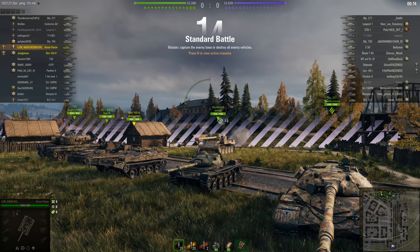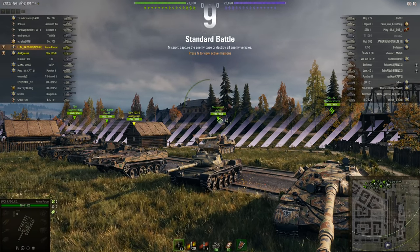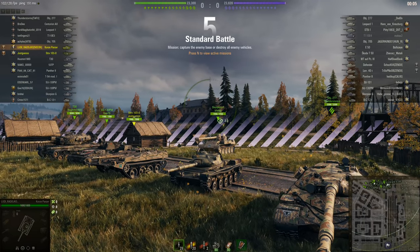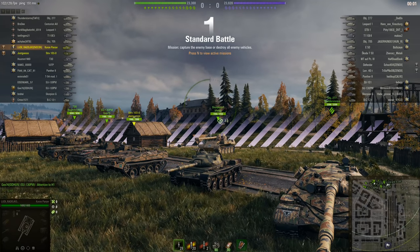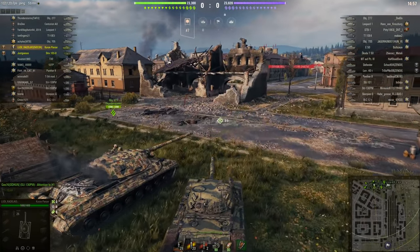And today it's being driven for us here on the Ensk map by Lude. It's Dave, isn't it? Yeah. Dave's back! Yay! Dave, we missed you. Where have you been? How have you been? In your brand new German tier 9 medium.